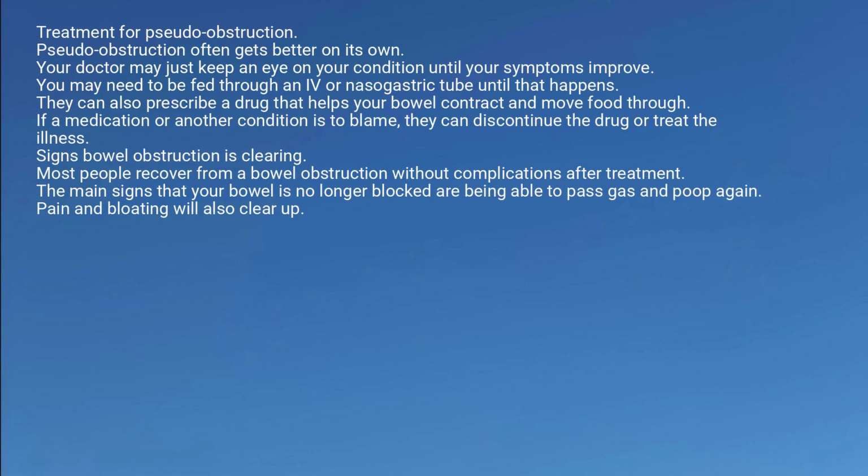Treatment for pseudo-obstruction. Pseudo-obstruction often gets better on its own. Your doctor may just keep an eye on your condition until your symptoms improve. You may need to be fed through an IV or nasogastric tube until that happens. They can also prescribe a drug that helps your bowel contract and move food through. If a medication or another condition is to blame, they can discontinue the drug or treat the illness.